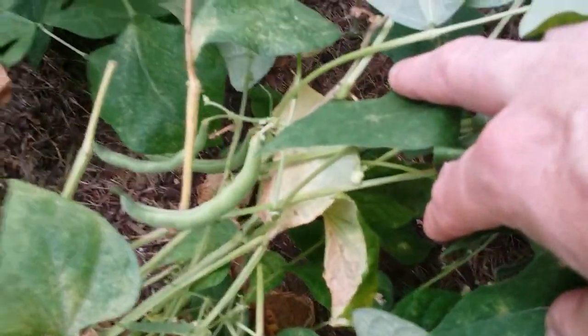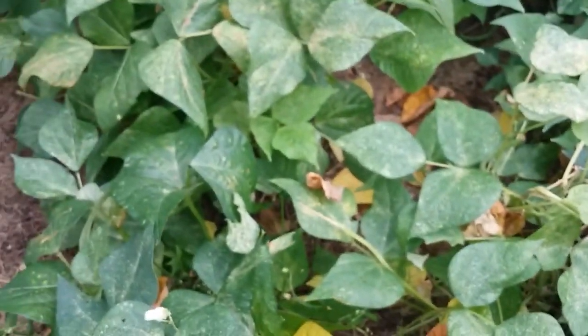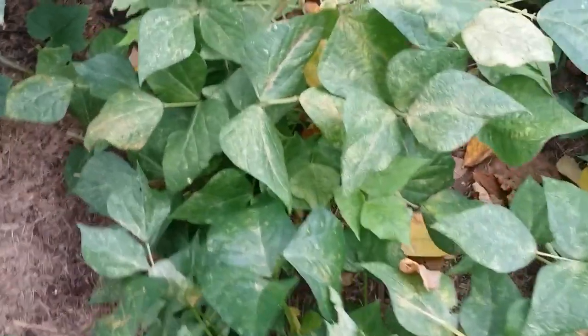Look there. That rain really helped them out. They weren't producing very much, and then it rained. And yep, we're gonna have to get out here and do some picking. But it rained and that helped, and then it got really hot, and that seemed to have woke them up again. Woke them up.